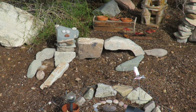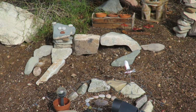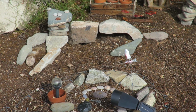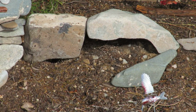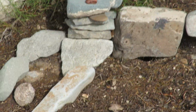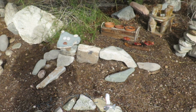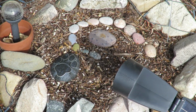All those rocks were rescued where ATVs had kicked up a perfectly good hillside prior, and so I rescued these rocks that got kicked out, and eventually each rock came together. And this is the rescue dog. This is the puppy dog. It's full of love here. This whole garden is just full of love.